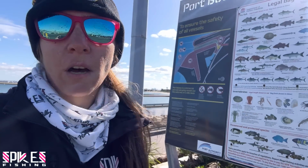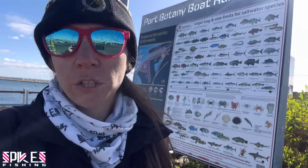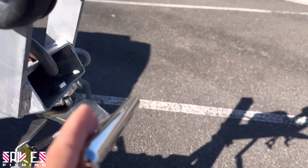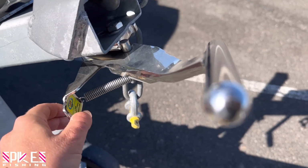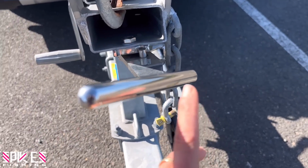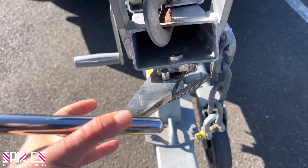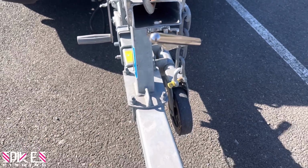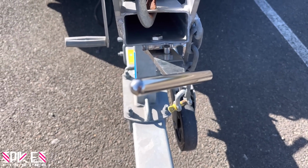Guys, since I didn't properly end the last video with how I drive the boat back on the trailer, I figured I'll show you guys now. So, you guys remember my boat catch. What I'm going to do is flip this that way. Now, when the boat drives on and hits this, it will push forward and lock into that catch on the front of my boat. So, drive forward, it'll hit that, and then it'll catch itself.